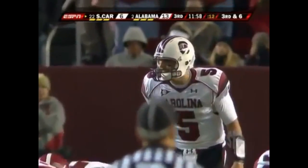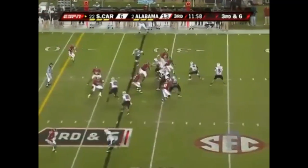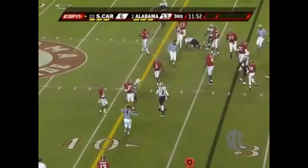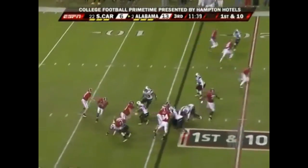They continue to have trouble trying to get it to number 8. All 4 of Garcia's completions have come on 3rd down. If you're a South Carolina fan, you can hope for something more of the same here. I don't think he's going to get a chance to pass. Well, sort of a shot put. Incomplete. They'll get a long way to go in this football game, and that'll have a bearing on it.